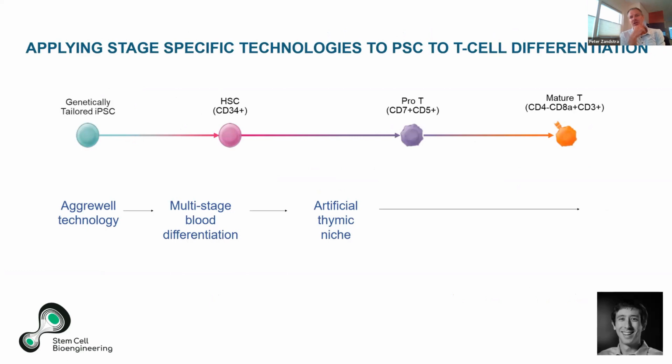This allowed us to start to combine different technologies along the way, where we might start with iPS cells either in their normal phase or genetically tailored, use technologies which have emerged out of the lab or other labs, such as the Agrowell differentiation systems, our artificial thymic niche based on DL4 and VCAM, to guide the different stepwise development. And this is really work that's now led in the lab by Yale Michaels, and has been a really exciting development for us over the last few years.